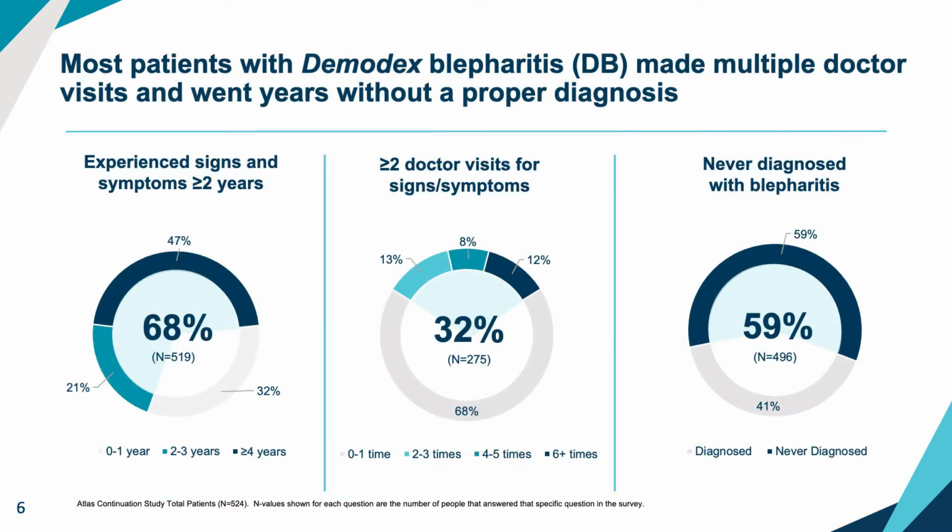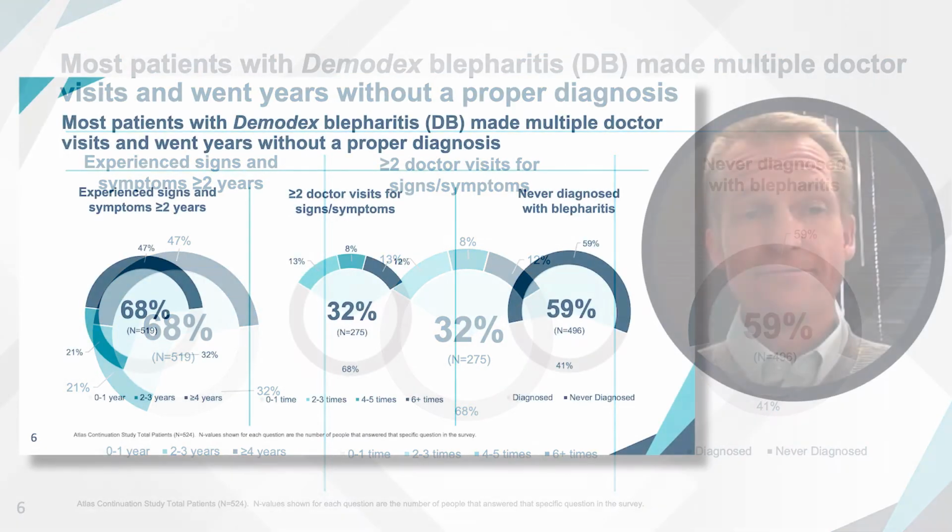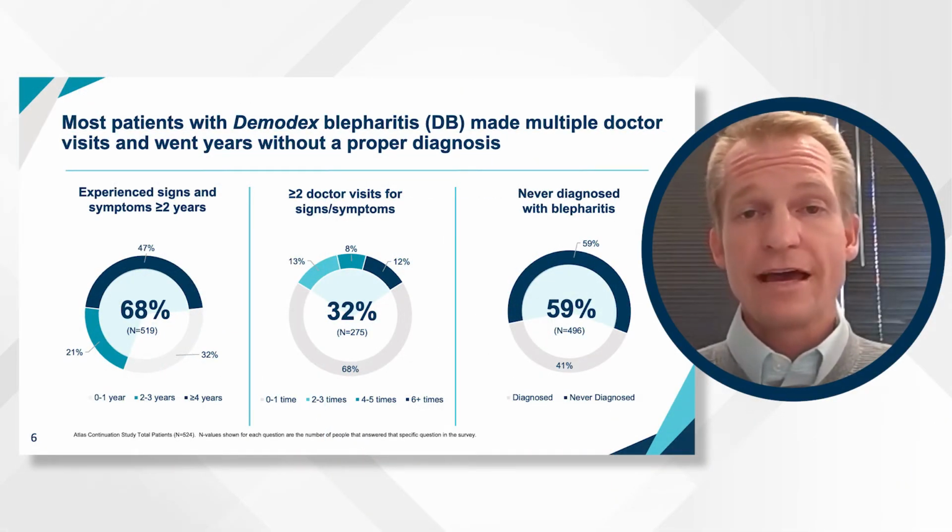We discovered our patients were being impacted by the disease, but they're not being diagnosed. 68% of these patients have been experiencing signs and symptoms of Demodex blepharitis for over 2 years. 32% of these patients have gone to see their eye doctor at least twice. 20% have gone at least 4 times, and yet 59% have never been diagnosed, even with blepharitis, not to mention Demodex blepharitis. This is why it is so important to have patients look down during their eye exam, and for every eye doctor to look for collarettes.